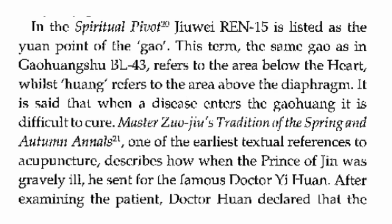In the Spiritual Pivot, REN15 is listed as the yuan point of the gao. This term, the same gao as in Bladder 43, refers to the area below the heart, whilst huang refers to the area above the diaphragm. It is said that when a disease enters the gaohuang, it is difficult to cure.